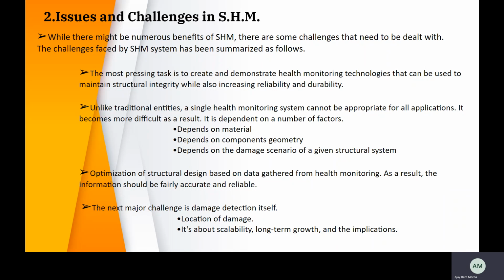As we saw in the last few slides on the importance of SHM, there are many challenges that need to be handled. The first and foremost challenge is to create and demonstrate health monitoring technology that can be used to maintain structural integrity while also increasing reliability and durability.